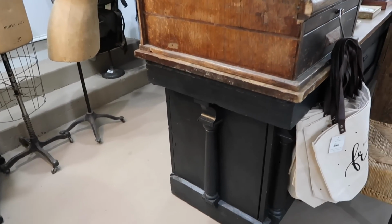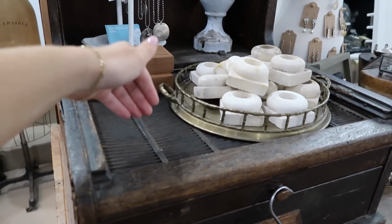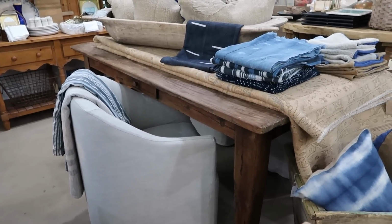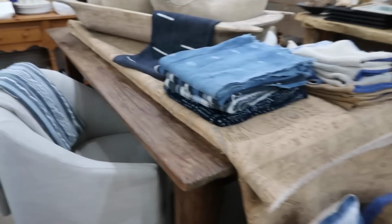Such a good piece. I also still really love this. I think she said this was an old punch card holder, so people would put their punch cards in here, clock in for work. This table is so beautiful. I believe this is the table I shared in one of my last videos that was in the back. It's the perfect table. It's so pretty.